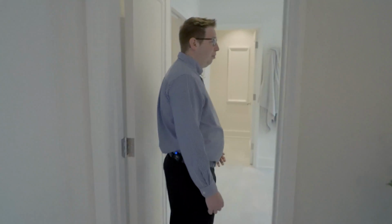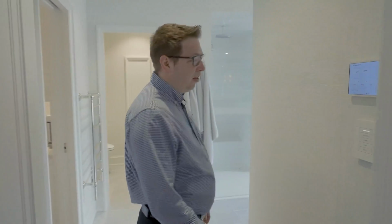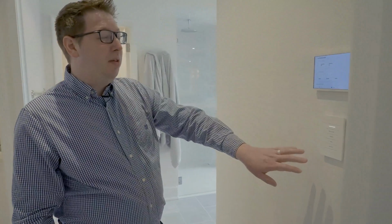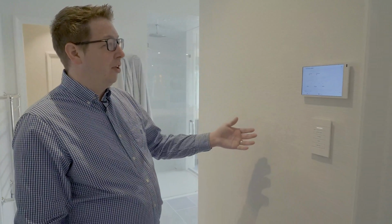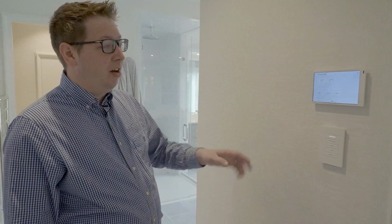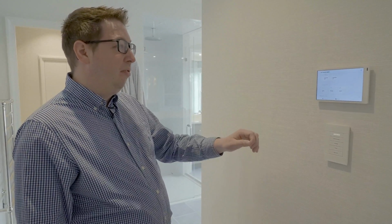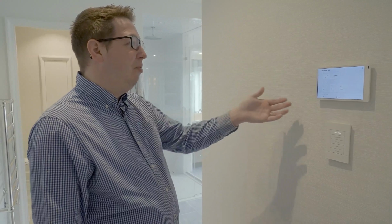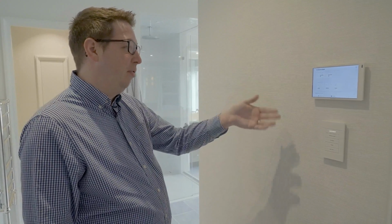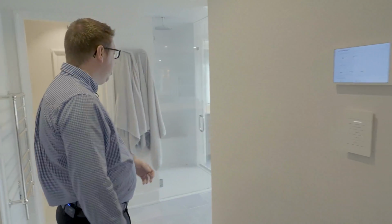Coming into the primary bathroom, we've got controls right here, both the touch screen as well as just a keypad, and that's going to control things like your lights that you would expect, shades, the audio, but also we've got a heated towel bar, and so you can actually control that directly here through this panel, which is very neat.